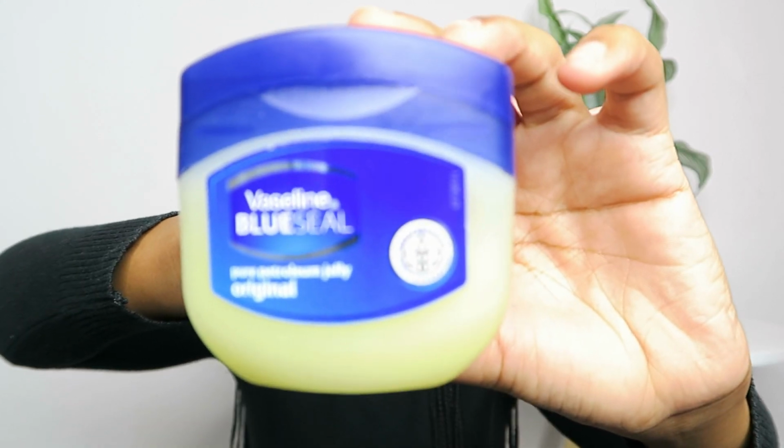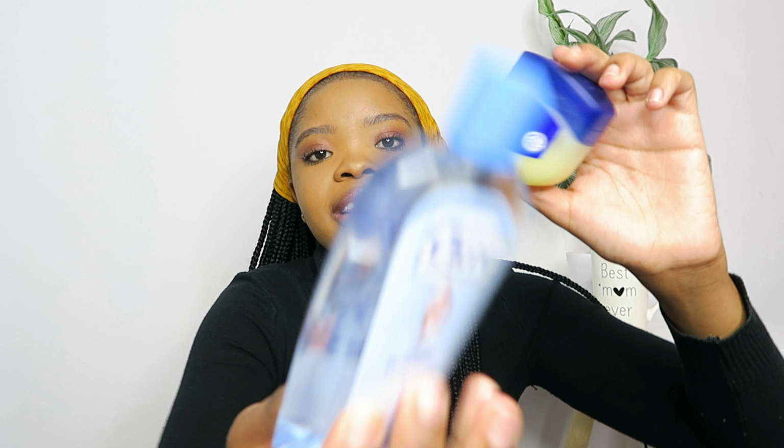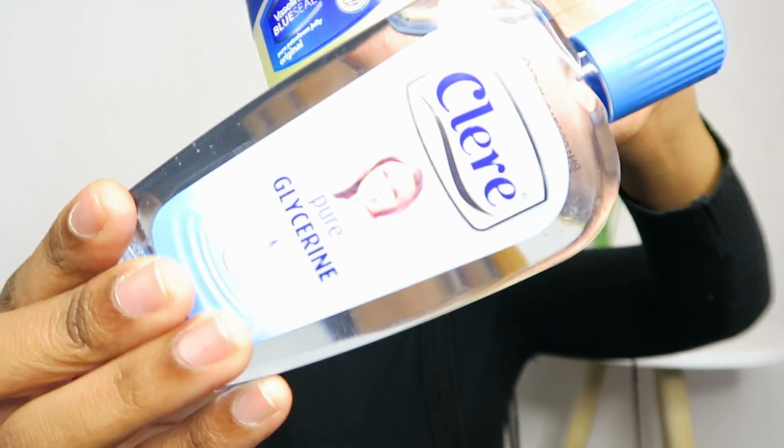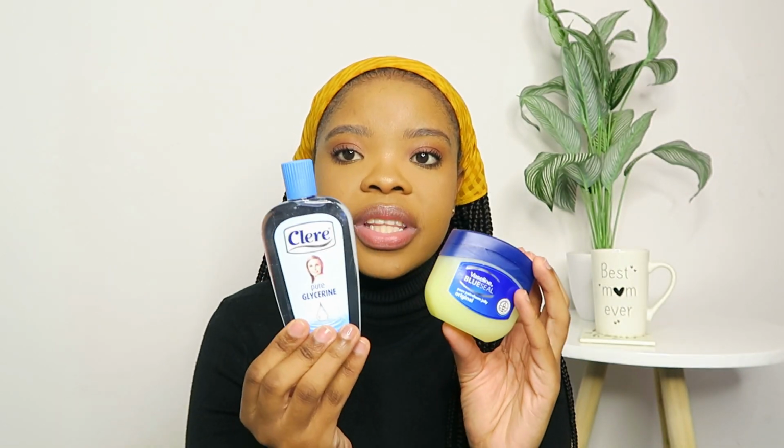Now with lotion, the game changer, guys, I know it's gonna sound like it's just the simplest thing. This is the fighter that we've been using. Every single time he has a flare-up, every single time there are signs of a flare-up, we would use Vaseline, and then in the Vaseline we would put this glycerine thing. So these are the two things that literally changed the game for us.